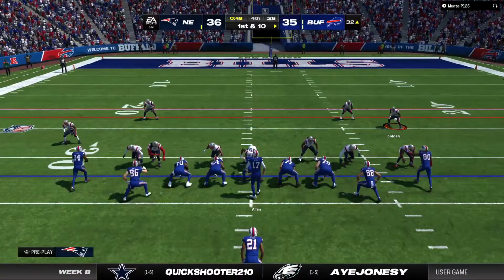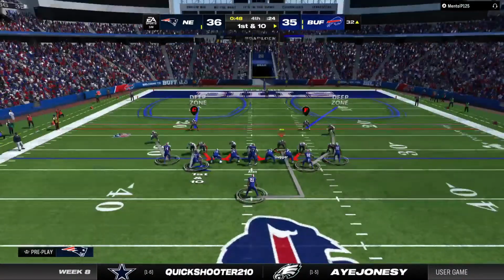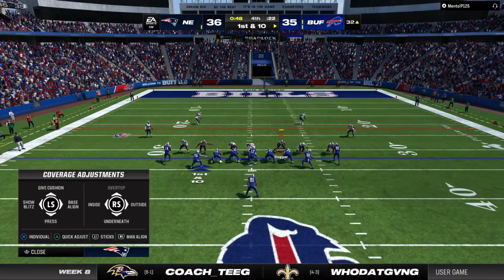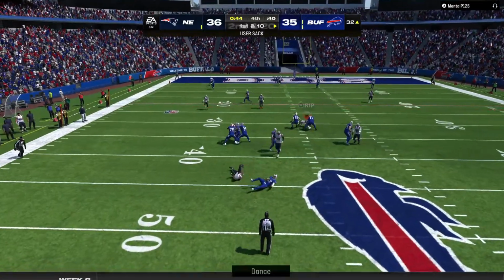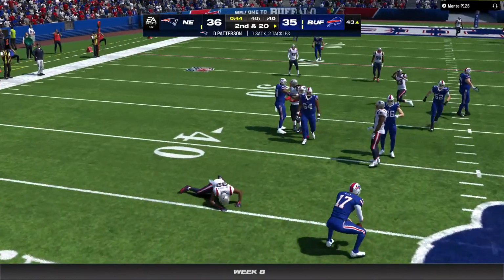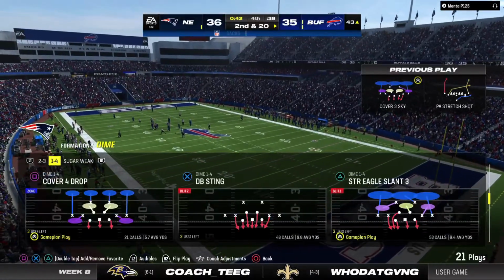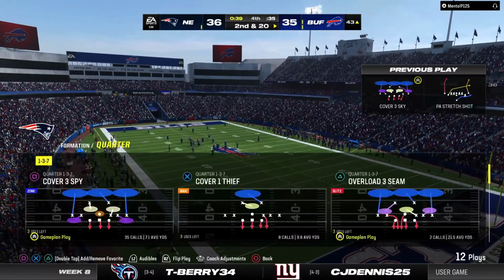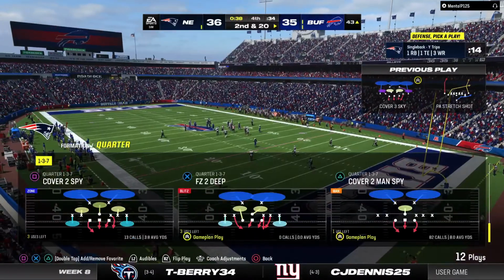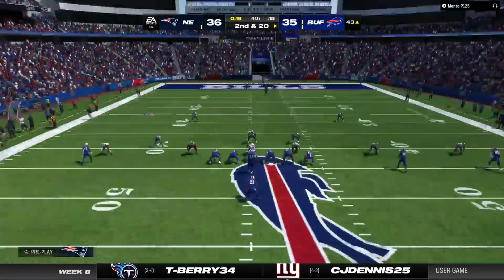Two timeouts still available in this final minute. It's 1st and 10 now. Here's Allen. And he can't get a throw away. He's taken down. It'll be a loss of 10. And it'll bring up second. Second and 20 at the Patriots' 43-yard line.